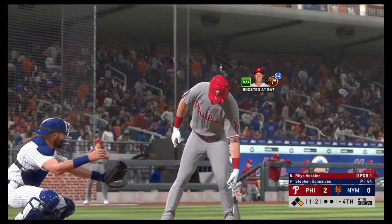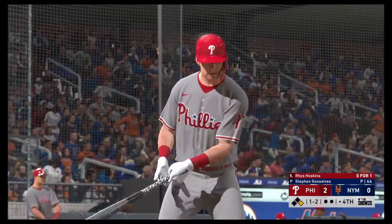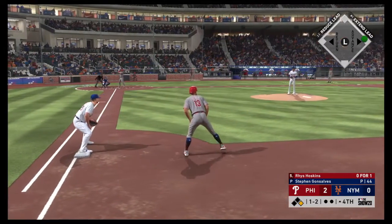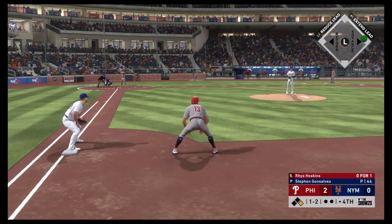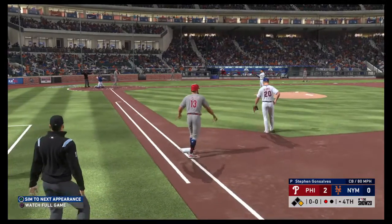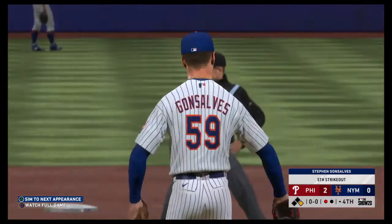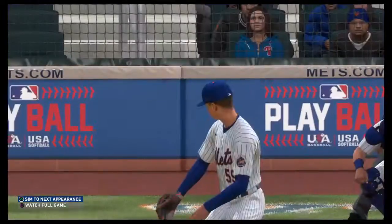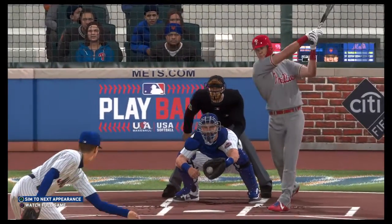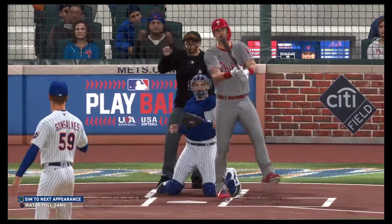So striding in, Rhys Hoskins. The first baseman, Rhys Hoskins. And a big cut at the breaking ball, but he comes up empty, and that's the first out. Wow, that's awfully impressive right there. The pitch before was really close. Called the ball. What does he do? He comes back with a better pitch and gets the punch out.